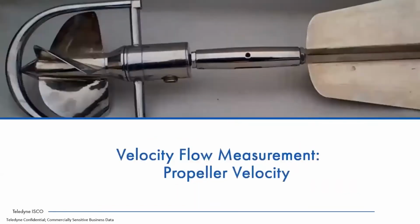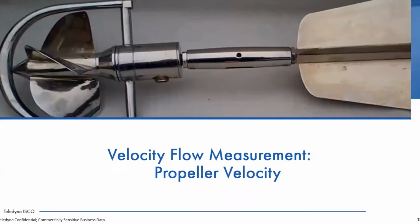Other velocity sensors you may run across would be the propeller meter, as shown here. Pretty simple design. It just calculates the velocity based off the RPMs of the propeller. And if it's going reverse, it can also calculate the reverse flow.